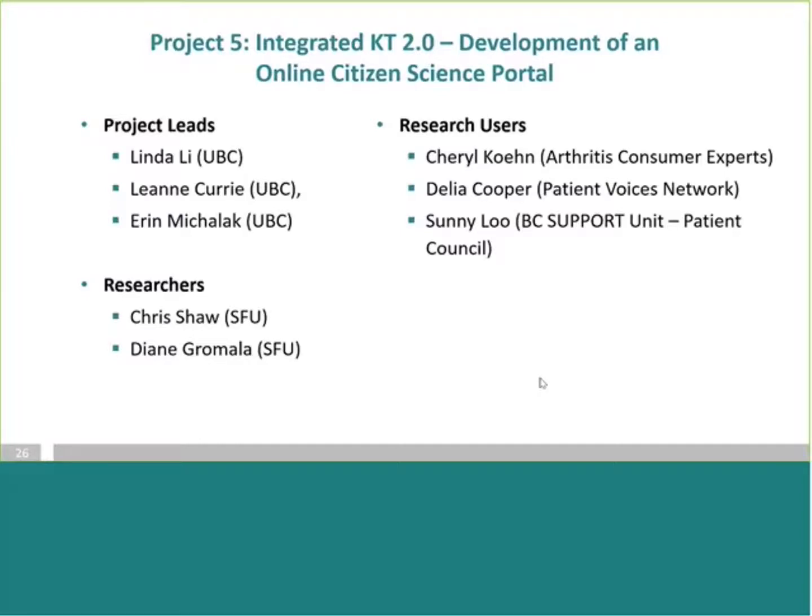We also have two researcher partners from Simon Fraser University, Dr. Chris Shaw and Dr. Diane Gramella. Both of them are experienced computer scientists and have a lot of insight into how to make web-based portals user-friendly and engaging for a variety of populations.